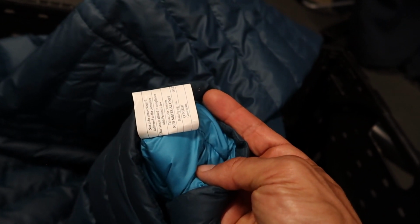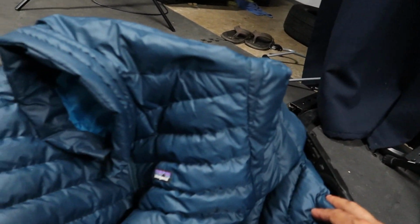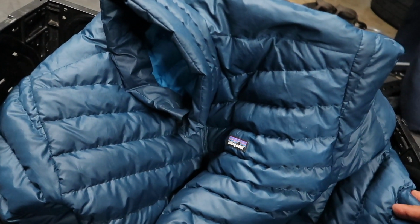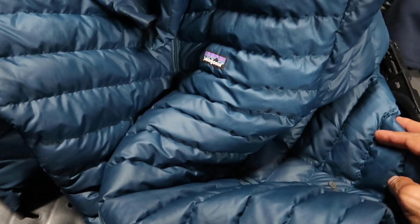But when you want to figure out what the material is in the jacket, you flip up the underside and it'll tell you right here. Content goose down. Goose down jacket, awesome. More than likely worth about $109, $110, something like that. And that was 20 or 25 bucks at a Goodwill. It's a pretty sweet find.